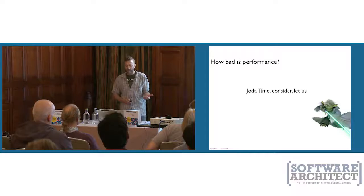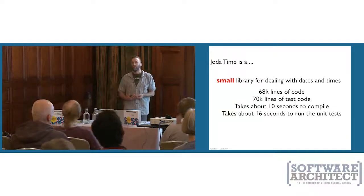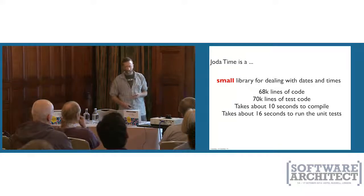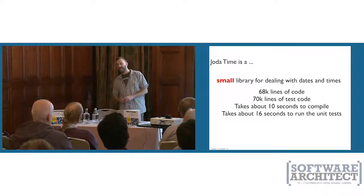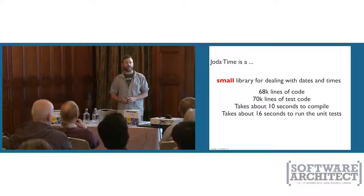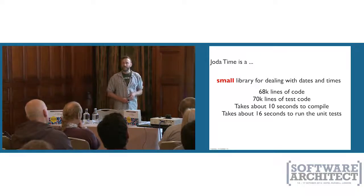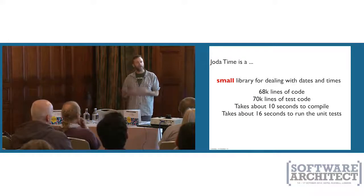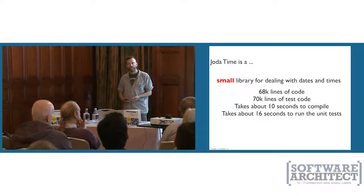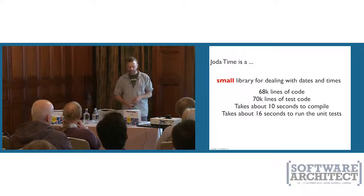It's not a huge library. It's a small library, as libraries go. I think it's about 68,000 lines of code. So it's small in the sense that it could be bigger than that, but it's not small in the sense that you would read it and review it in an afternoon. It is pretty well tested. It comes with 70,000 odd lines of test code, which in a well-tested library is not an unreasonable ratio of test to production code.